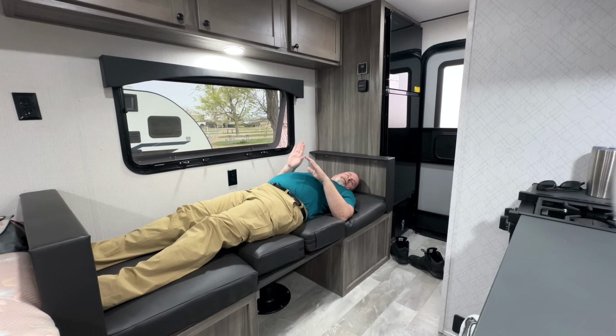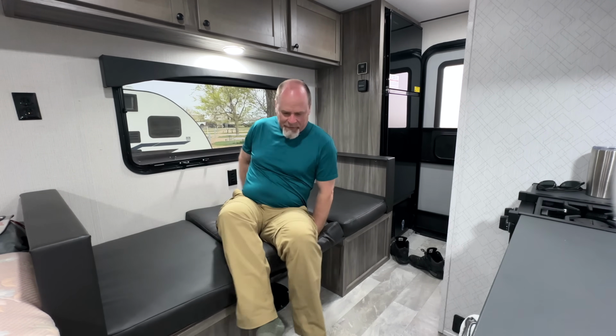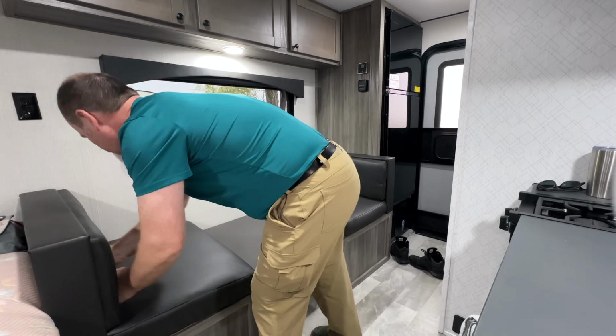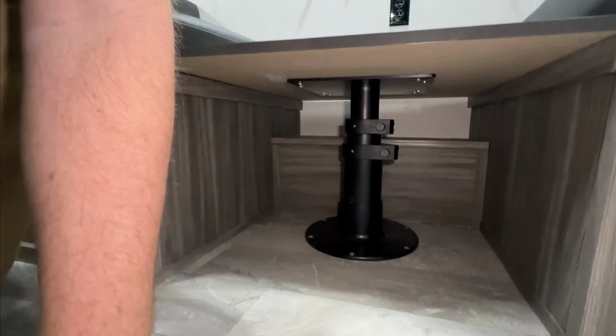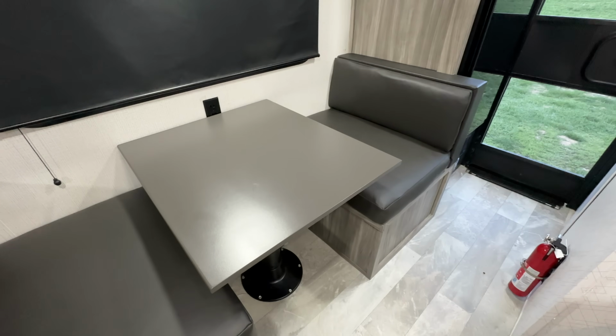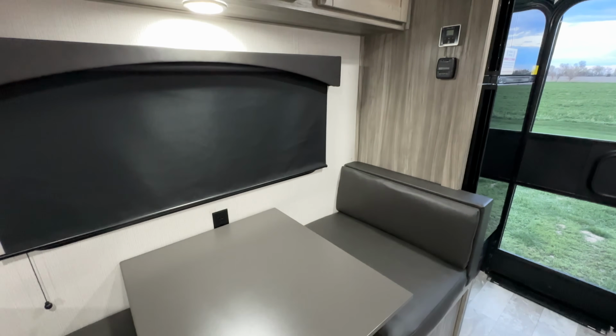So it's exactly 6 feet, so my feet have to be up when I'm here. I'm impressed. I could sleep here if I had to. I think I'd rather sleep in the big bed though, but certainly for a taller kid, this is going to be excellent. And now we'll show you putting the bed back up. And voila, you're back to a dinette.